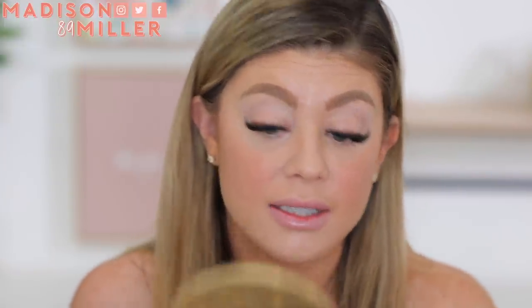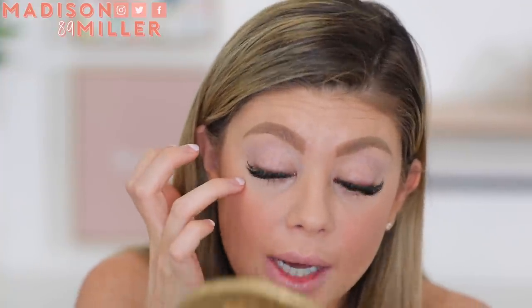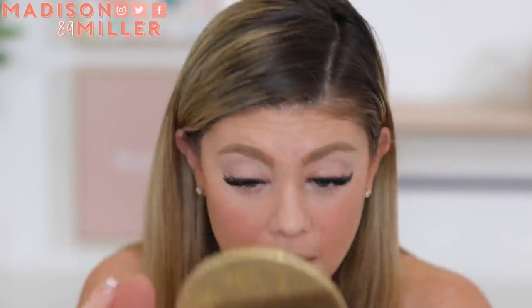Oh, that looks gross. No, it literally just aged me 10 years underneath my eyes. I don't know if you guys can see it, but it broke up my makeup underneath here. And it looks really, really dry. It looks so dry. I'm gonna try just pressing it. Oh no. Oh.